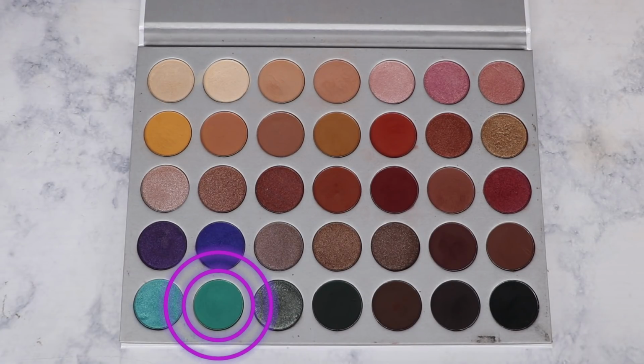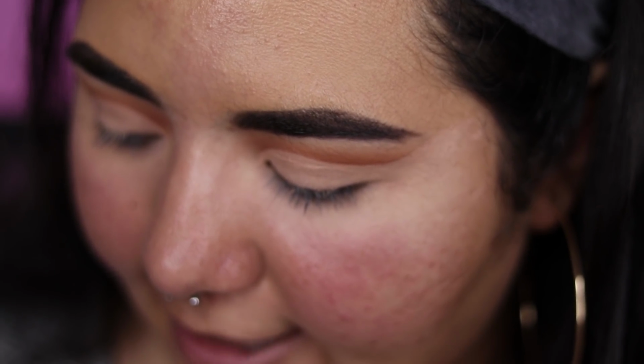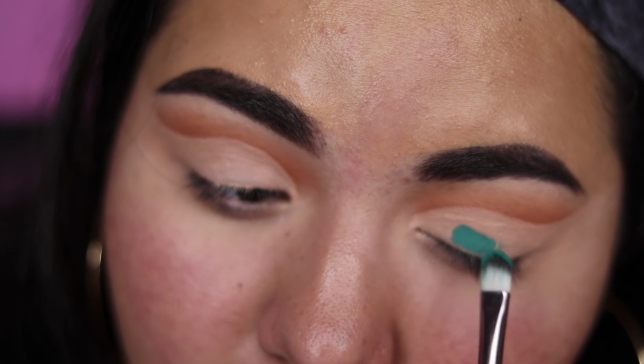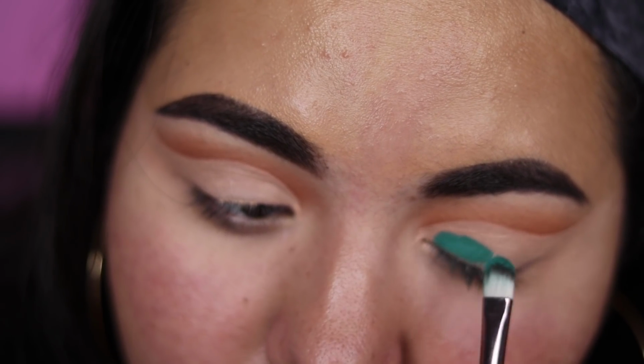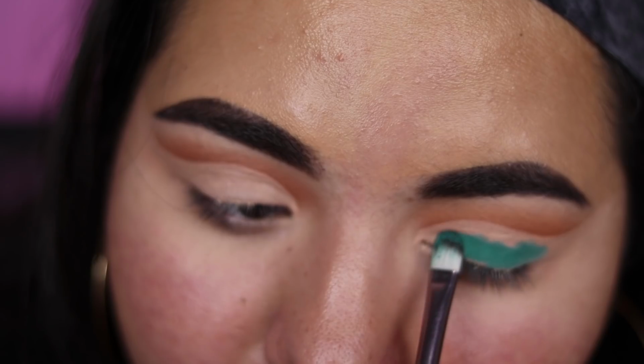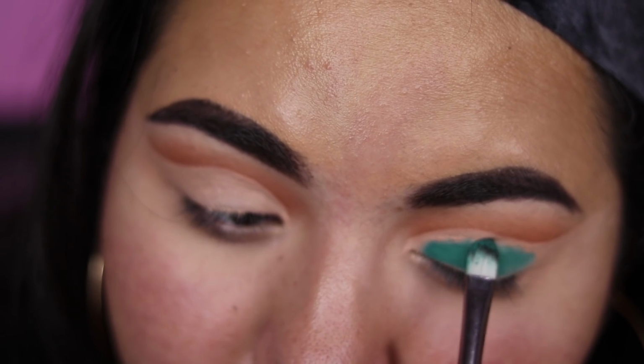Alright, so now we are going to take any flat shader brush, and we're going to go into the color. It's called Jada. In the palette it looks like a teal color, but I think that once I put it on my eyes, it's a much darker green color. I mean, I like it. I'm not complaining. I think it shows up very well. It's very pigmented for sure.